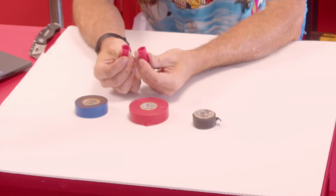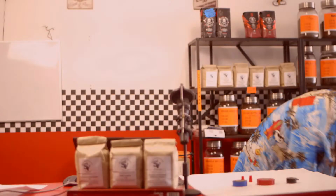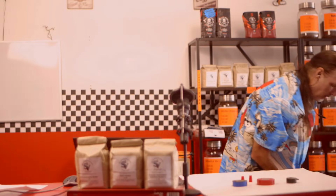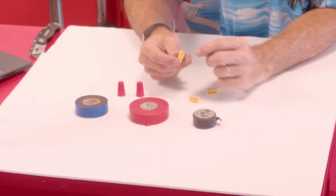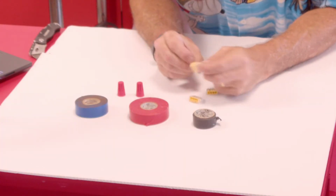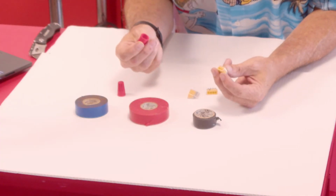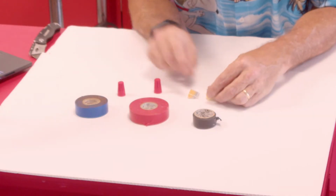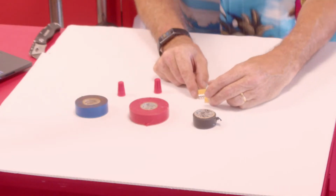You should be using caps to connect wires together, or at the absolute least, and I'm not fond of these, there are a lot of people that use the Wago ones, and you can just stick the wires in here and they connect together without the twisting of the wires and the connectors this way. I personally prefer the caps, but these sometimes are extremely efficient and helpful.